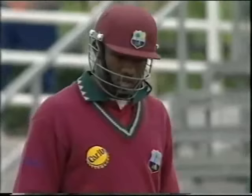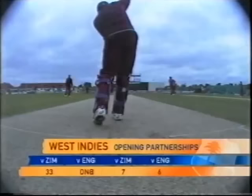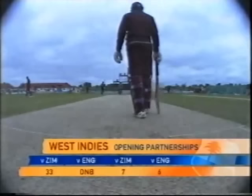It's a strong man, Wavell Hines, a strong young man. Punched it through the extra cover region with great power. The West Indies opening partnership so far in this series, the highest of 33 in the first game against Zimbabwe. And not much since. If they're to have a big score today, which they really do need, they have to have a much better opening stand than they've had so far. Set a foundation for the rest of the batsmen to come in. Brian Lara, Jimmy Adams, etc.